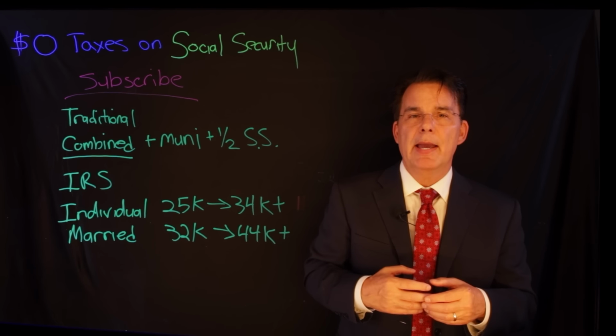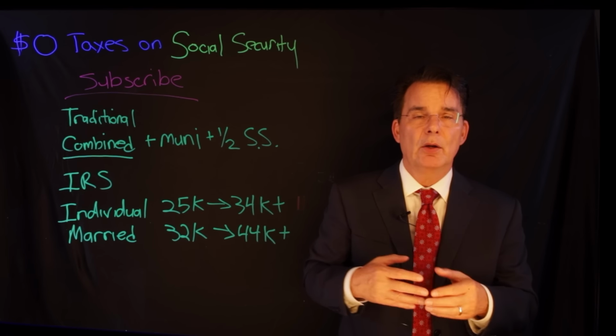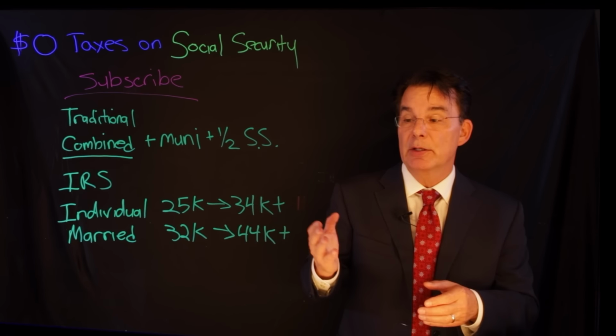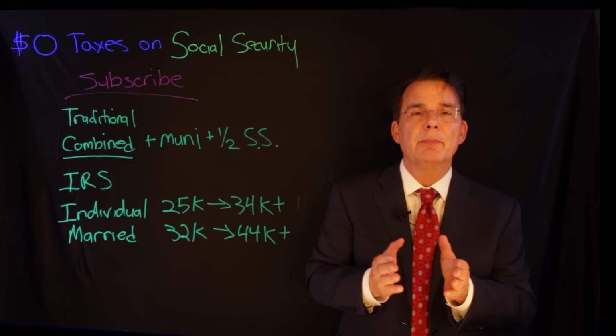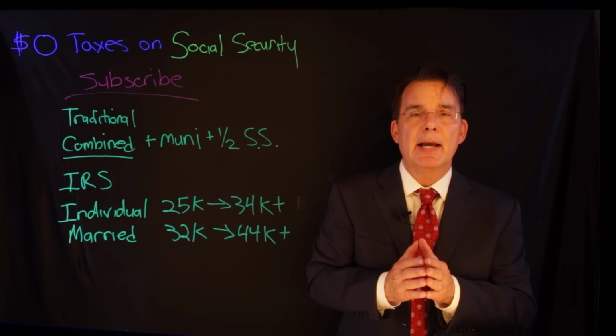In this example, had your combined income been under $32,000, you would not owe taxes on Social Security. But since your combined income is actually over $44,000, up to 85% of your Social Security payment could be taxable.